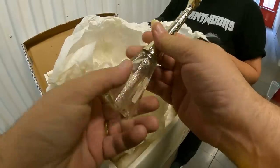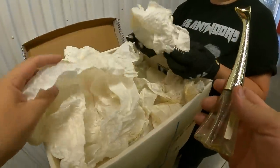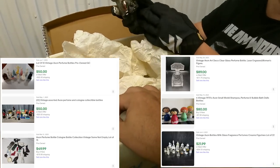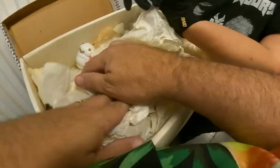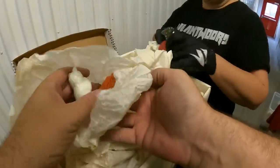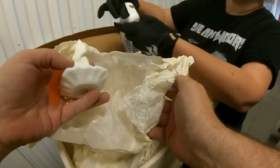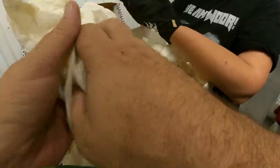I might have to look up Avon perfume bottles, look at the solds, and see which ones are worth it. Look at her tags that she had on them here, those little clowns. Sitting pretty kitty. You seem to have a thing for owls and kitties.